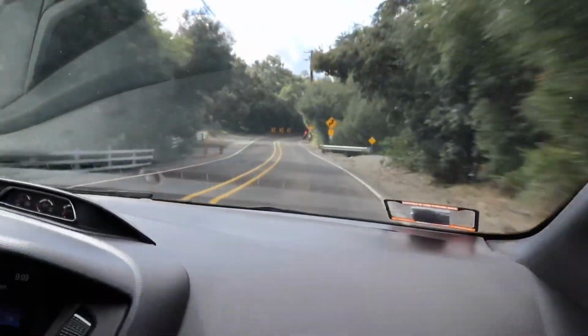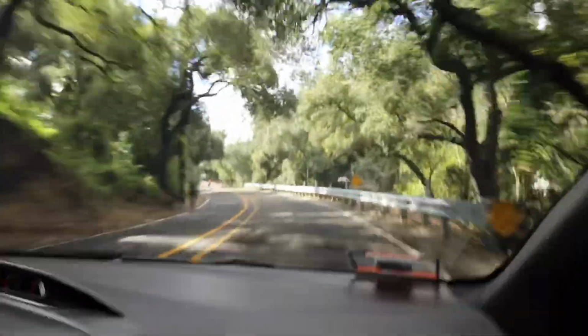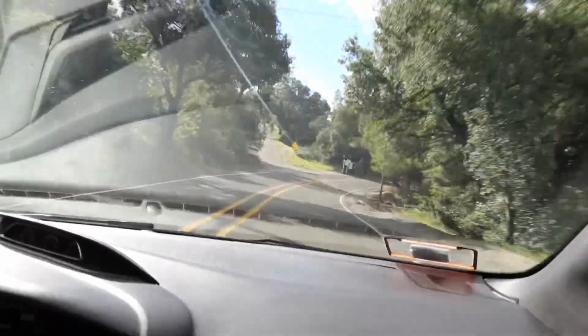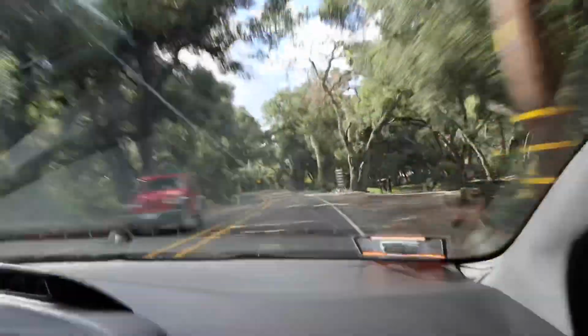All right, so we're gonna hit up some twisties right here. Jordan, just go ahead and capture what the vibe is like, the environment. Look at all this greenery and the shrubbery. Really good visibility from this front window, as well as the back windows. So, let's go and take it in.